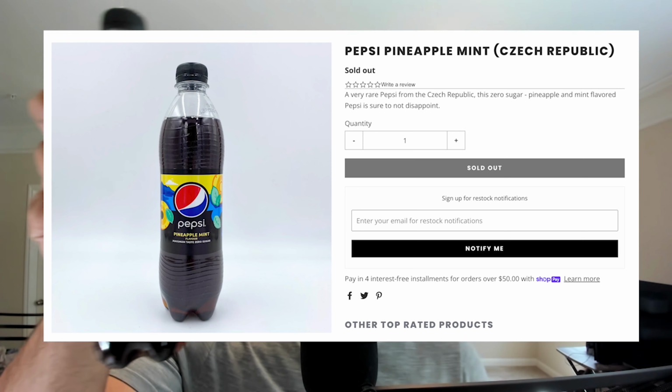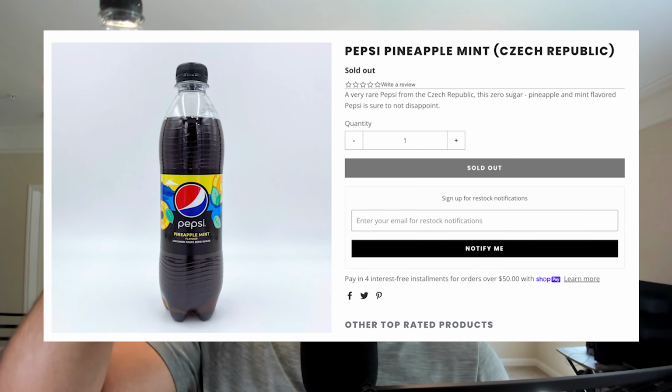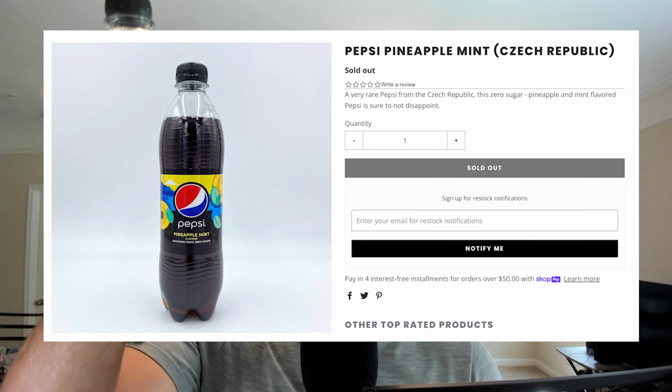So yeah, let's go ahead and get into this Pepsi Pineapple Mint. This was another one I bought from Desert Drinks and Exotics. And this is actually from the Czech Republic. If you don't know where it's at, I'll put a map somewhere over here or something like that.